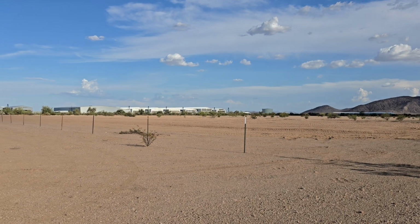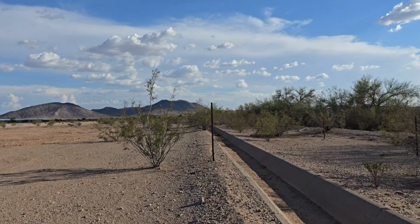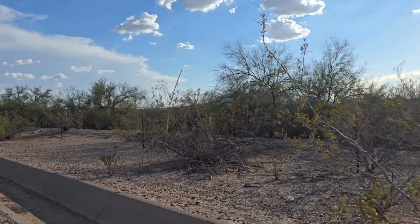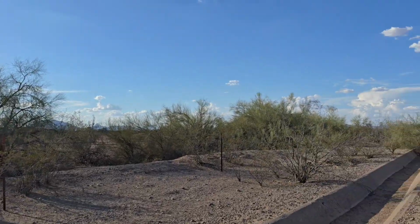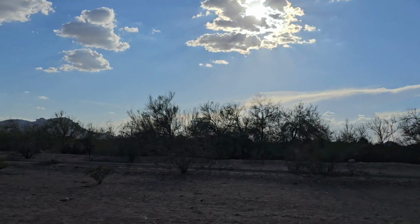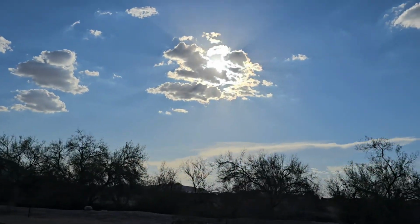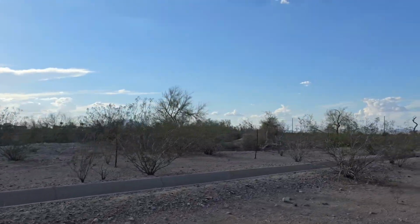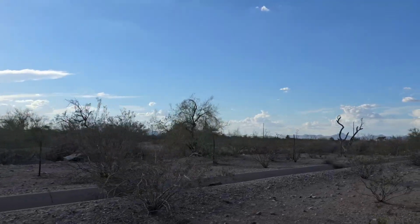Now we're at the southwest corner of the 30-acre parcel. There is an old ditch. There's the corner marker. An old ditch. It's fenced along the west boundary. And there's the ditch again heading north. And we'll just do a little video. Look at that sky. Oh my lord, that's gorgeous. We're going along the ditch on the west side of the property.